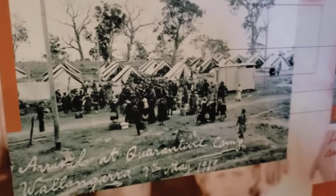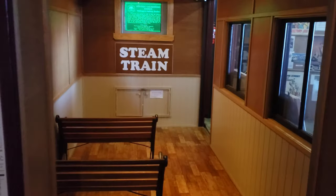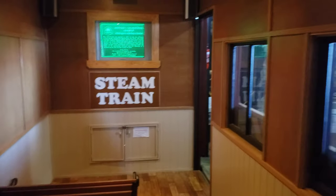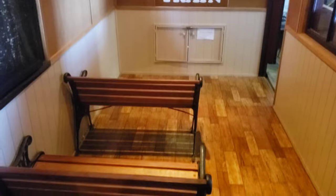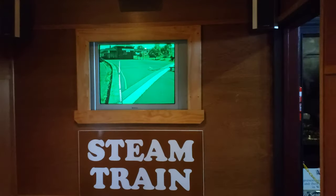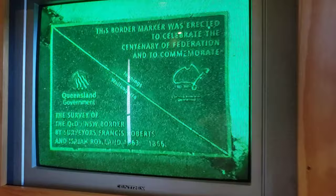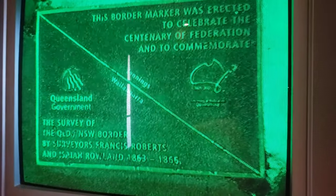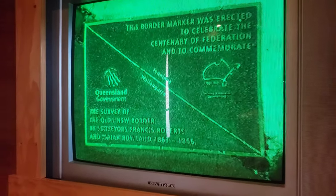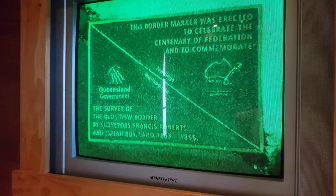Jennings is the New South Wales village, while Wallangarra is just in Queensland. Fantastic. The historic plaque states that Wallangarra station... You step in here and there's a... between the narrow Queensland gauge and the wider New South Wales. Sit and watch yourself a nice little video of the steam train. Another plaque set in the border itself commemorates the surveying of the border, which took three years, from 1863 to 1866.